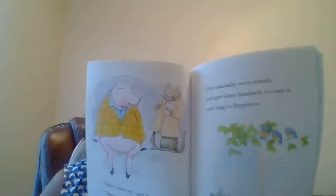Pardon me, said the sales lady. I always wake up with bluebirds, said Poppleton. Do you have any? The sales lady went outside and got 3 bluebirds to come in and sing for Poppleton.